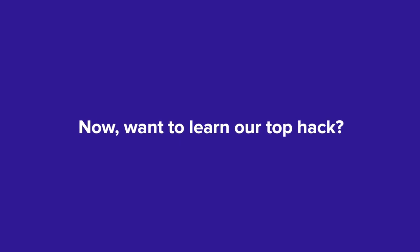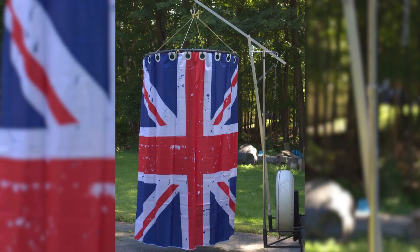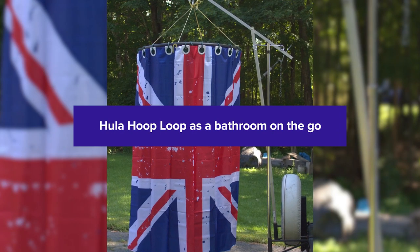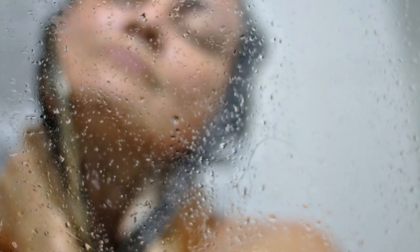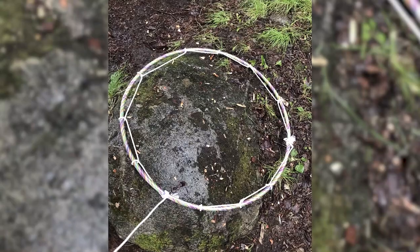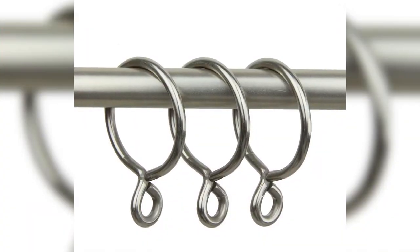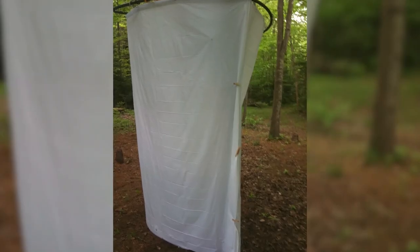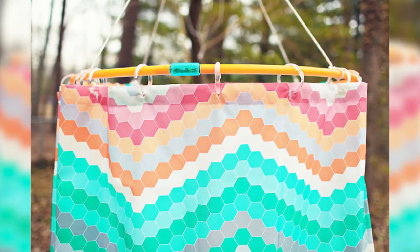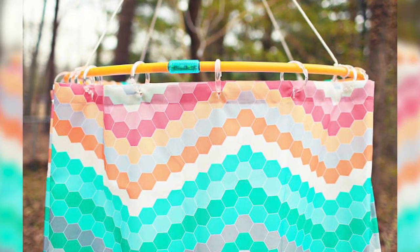Now, want to learn our top hack? Number 1. Hula hoop loop as a bathroom on the go. You might have a hard time looking for a bathing area around your campground. To bring one for yourself, get a hula hoop loop, curtain rings, and a curtain. Attach the curtain rings to the hoop and then insert the curtain on the rings. To have it hang, tie it on a tree branch or branches with a rope. Then you have a portable bathing area to wash up in.